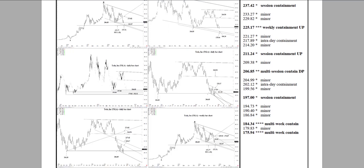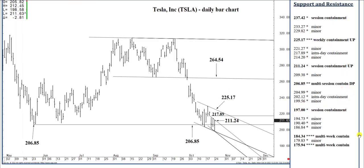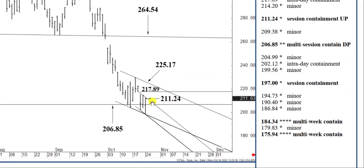In fact, possibly today. Let me slow down here just to mention that this is a very short-term channel structure, based on just 3 days of activity, but I still want to weight it as a session containment level, because I think opening above it is quite possible. We didn't settle above the formation. The formation was in the 212 handle on Monday, but it drops to 211.24. So just an unchanged open would have us open above 211.24, and we could rally right off of that alone. So 211.24, if opened above, is decent support for the day.